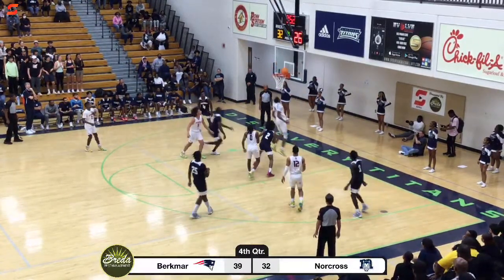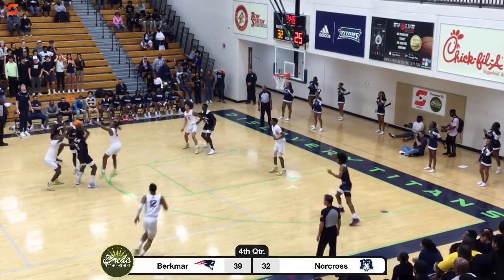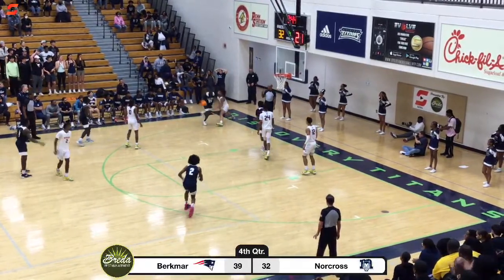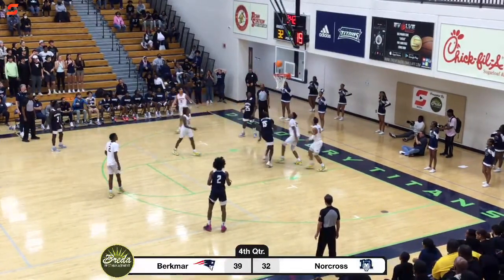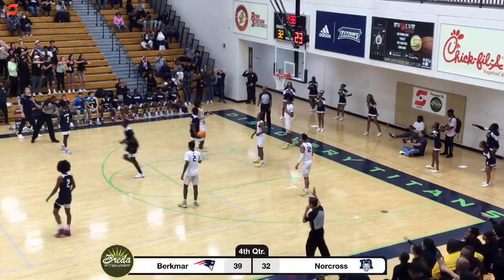Johnson's in the middle. Johnson turns up. No. Ding has just struggled all day. Flag got the board, though, a second chance opportunity. So Flag whips it. Ding gonna drive. Took contact. Ding. No. Ding. Put back. No. That's goaltending. Got to give him that one.